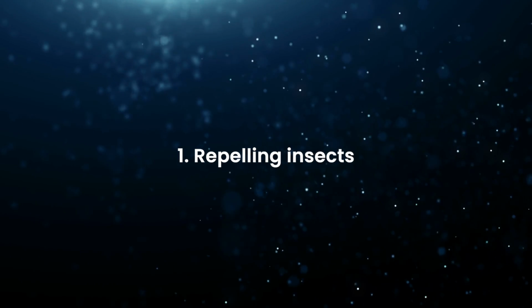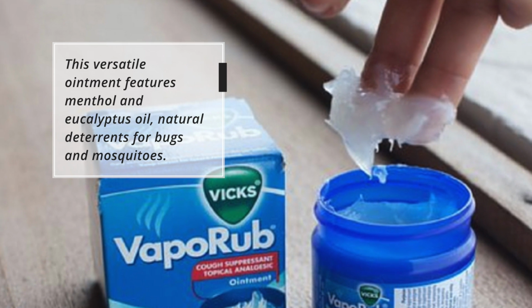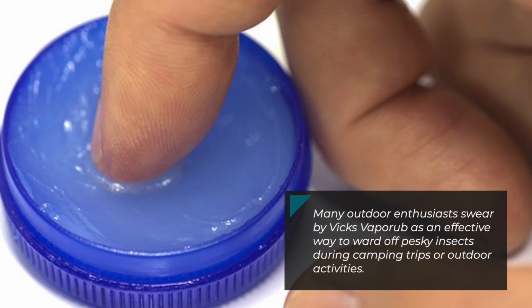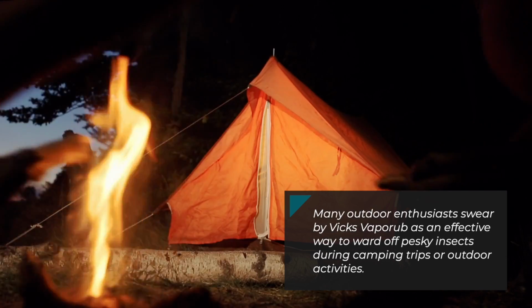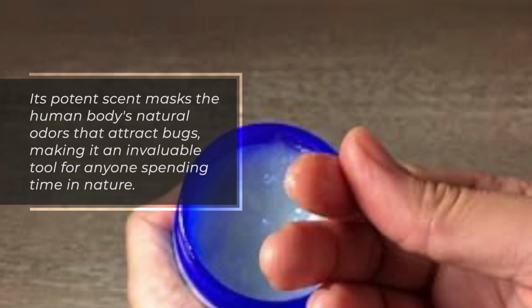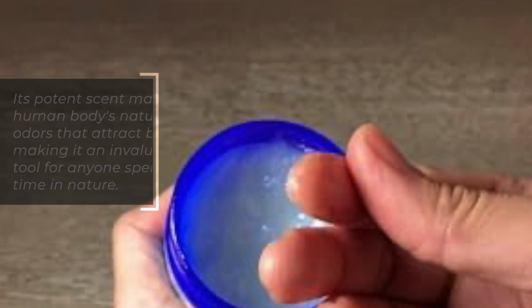1. Repelling insects. This versatile ointment features menthol and eucalyptus oil, natural deterrents for bugs and mosquitoes. Many outdoor enthusiasts swear by Vicks Vaporub as an effective way to ward off pesky insects during camping trips or outdoor activities. Its potent scent masks the human body's natural odors that attract bugs, making it an invaluable tool for anyone spending time in nature.